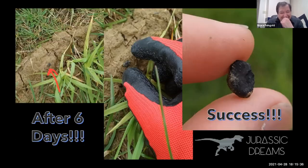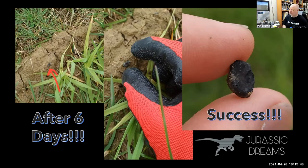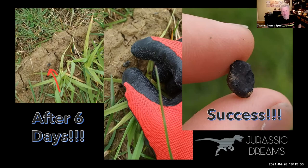But I'm so happy for Juan. After 6 days of hunting, he finally found a piece. That's cool. Yeah, that's awesome. That's tiny. Yeah, but it's absolutely irrefutably correct. You can see the contraction cracks.